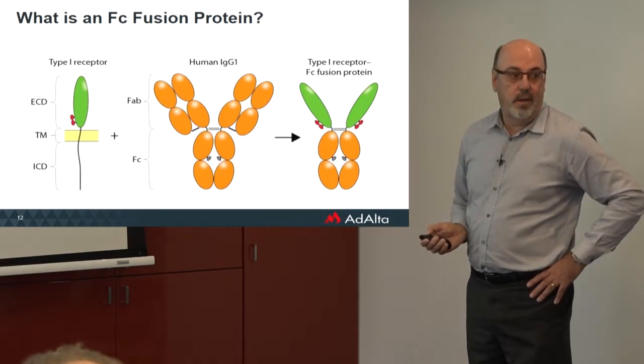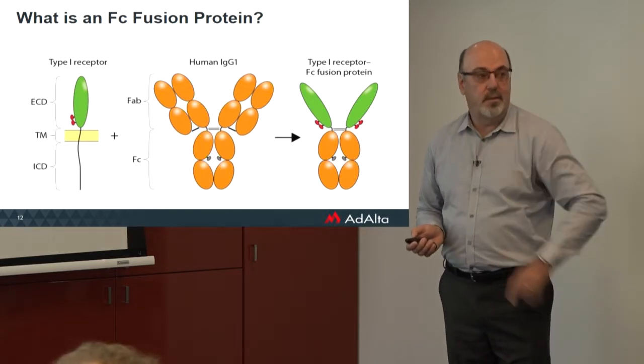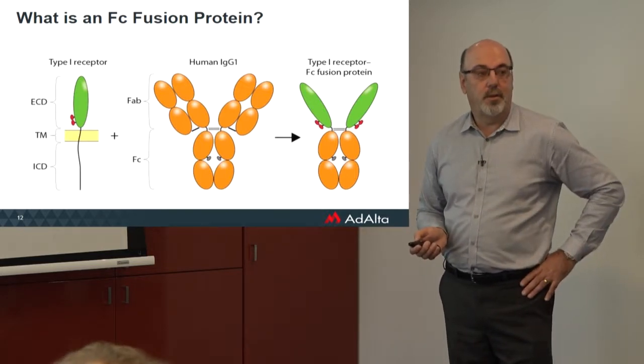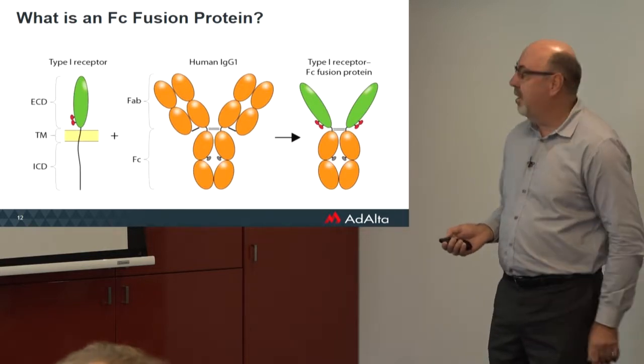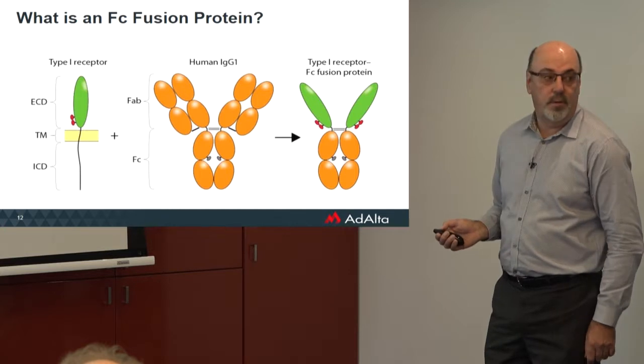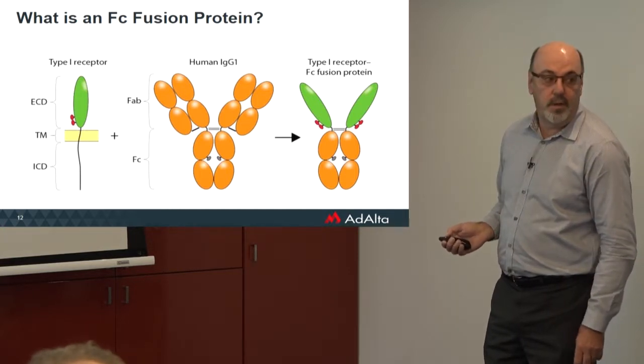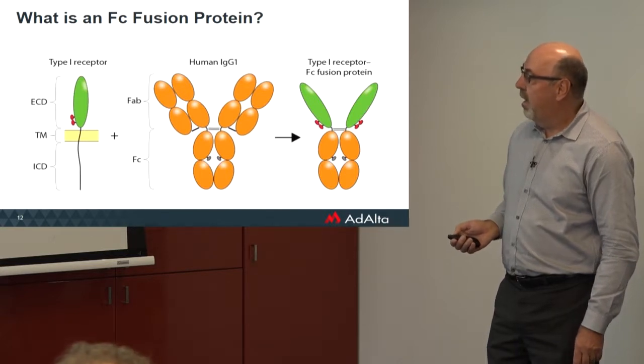And that cDNA construct is then transfected into cell lines, transcribed and translated, and the resulting protein is released out into the culture media of the cell cultures. So this is what we're talking about when we talk about an FC fusion protein.